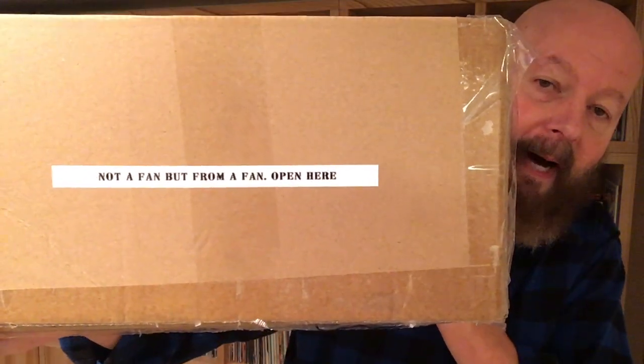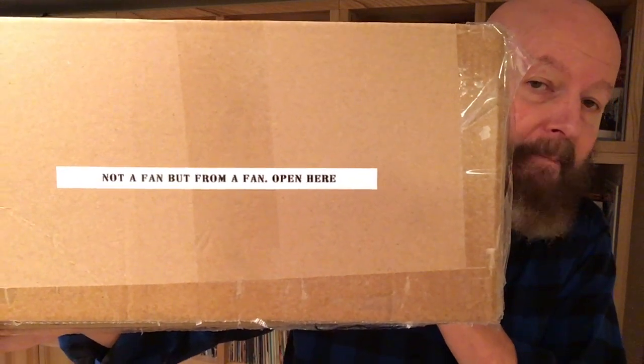Thanks. Bye. So it's been a few days and I've had a chance to review the stuff that was in the box. Some of the best stuff I think you already got a pretty good look at, but I'll hit some other highlights here. One of the things that I noticed in closer inspection was this note on the side of the box. Wes says, not a fan, but from a fan, open here, which is pretty good.